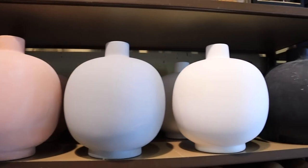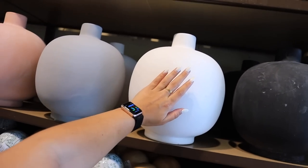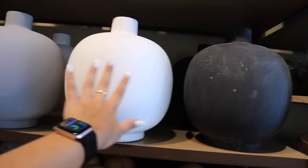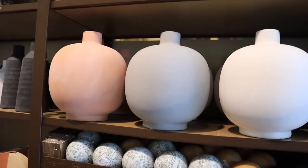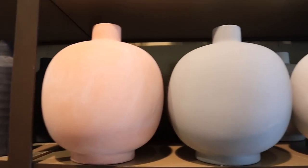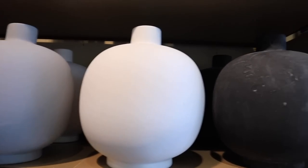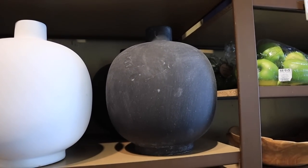Look at these vases. Oh my gosh, these are huge. So, hand size comparison, really, really pretty, would be stunning with pampas grass in it. First it comes in this pinky mauve color, then it comes in a really subtle light gray, a really bright white, and then a really pretty black color.